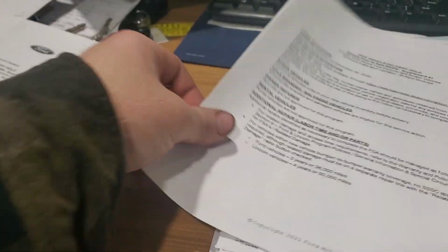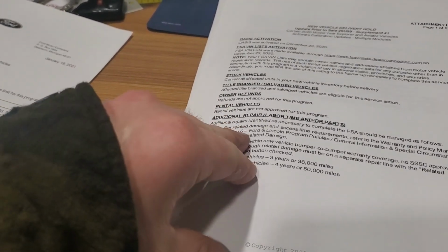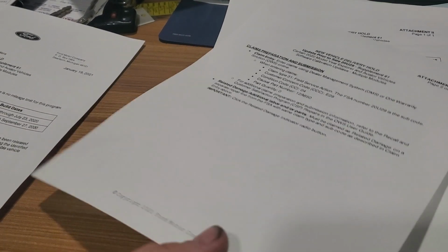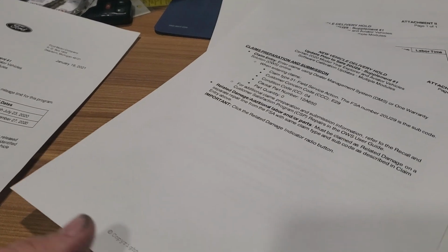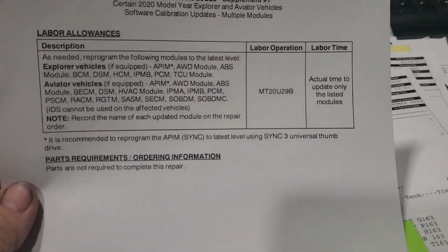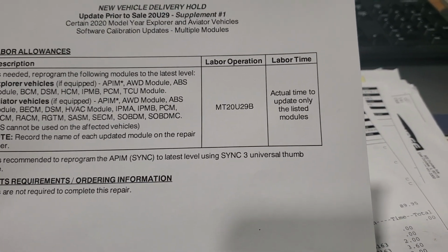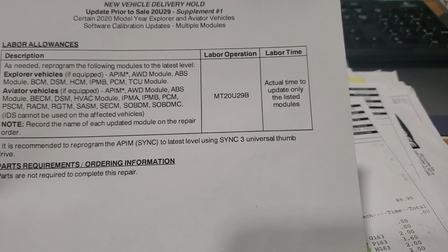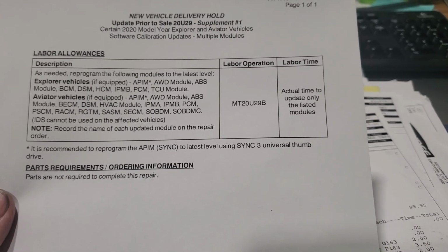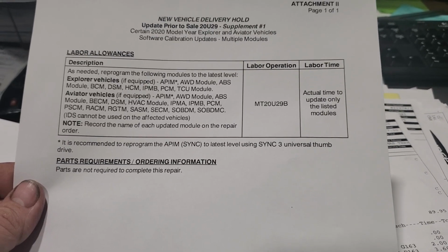Luckily for us, Ford has gone to the extent of telling us, be honest about the time that you're running on it, and what we want you to do is just any actual time that you put into the vehicle, actual time, update only the listed modules. So you get actual time. If it takes you an hour, you get paid an hour. If it takes you 4 hours, you get paid 4 hours.